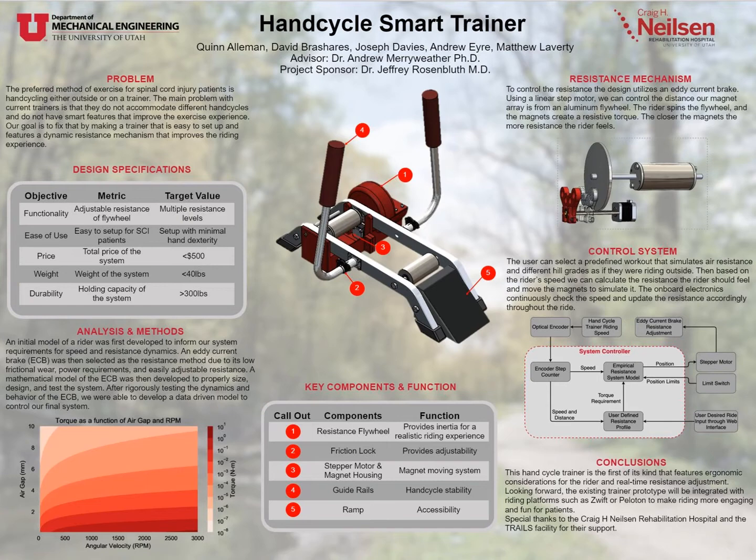The TRAILS program is focused on allowing patients with limited use of their limbs the opportunity to do sports activities they would otherwise not be able to do, specifically sailing, skiing, and cycling. Our project was focused on constructing a smart handcycle trainer for the use of the TRAILS patients.